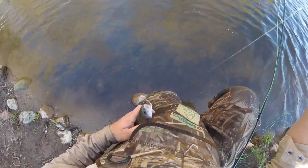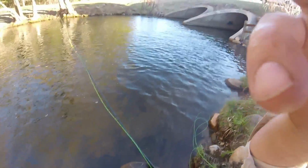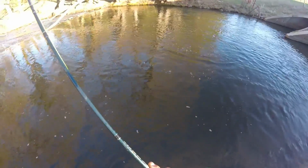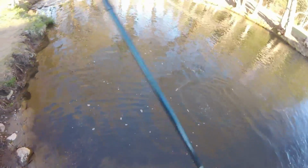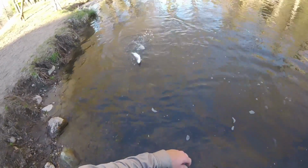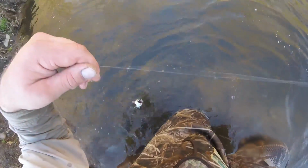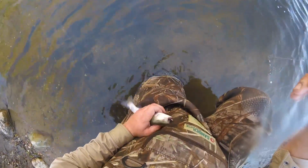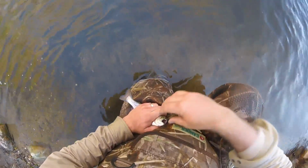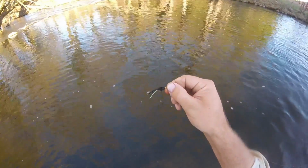Casted it out, stripping it in, and he liked the looks of it. That's good. That's fun. Well, folks, we just went to the streamer, and as you can see, that one liked it. Went to a little black cone-headed woolly booger, and he absolutely annihilated it. Little woolly booger there, little streamer.